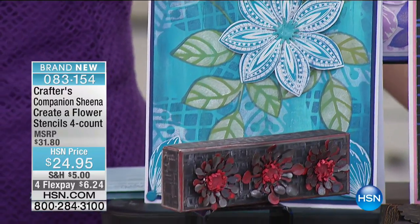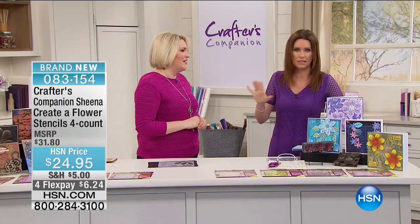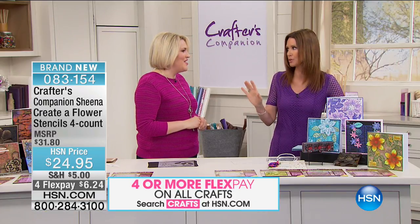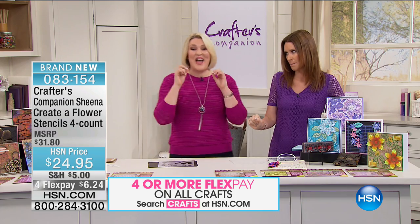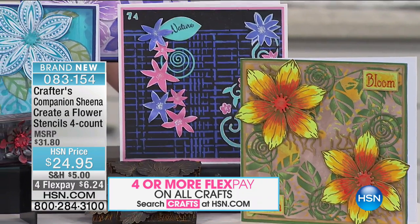And not only the shipping and handling, but we're giving you amazing values and amazing sets that you can only get here. This is the Creative Flower Stencil Set. What you can do with this stencil set is absolutely beautiful. This is the first time ever we've brought stencils here. Oh, look at now, gorgeous.